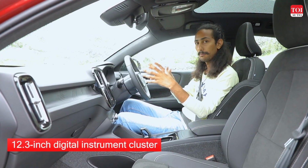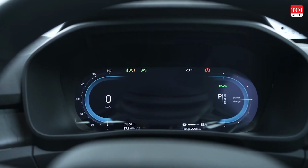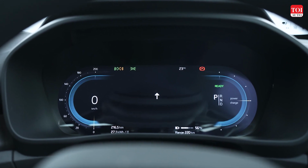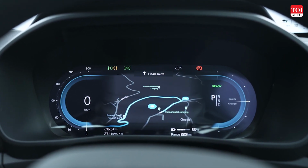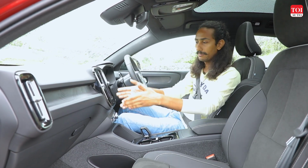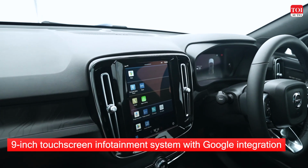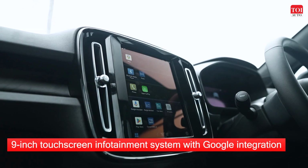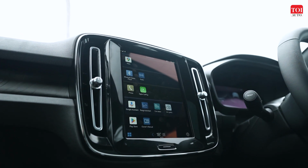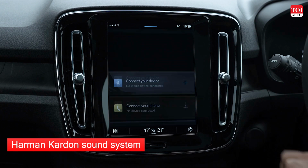It does show you the map, the speed, and what mode you are in, as in if you're in reverse, neutral, or drive. Now this is a good looking display. Yes, it does not have, again, like I said, a lot, but the UI design is very neat and I like it. In the center of the dashboard, you have the familiar 9-inch vertically mounted touchscreen infotainment system with Google built in, and the company says that instead of 4 years, now you get this for 5 years without any cost. So that is also great in terms of being value for money.